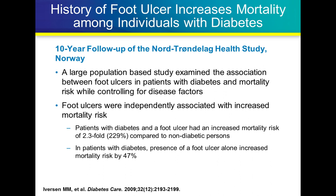This was a study done in Norway on 63,000 patients. And what they did was they looked at diabetic patients that had a history of foot ulcer and those that did not have a history of foot ulcer. The underlying comorbidities were relatively similar, and they followed these patients for 10 years. And what they found was at the end of 10 years, the 10-year mortality rate increased by 47% in those patients that had a history of a diabetic foot ulcer. So what does that tell you?